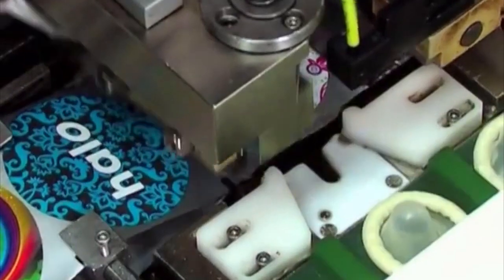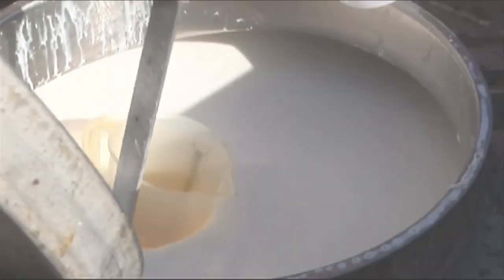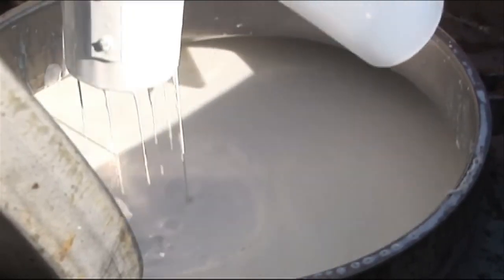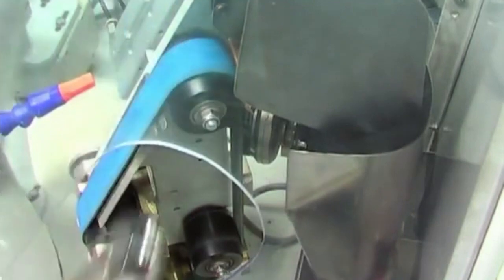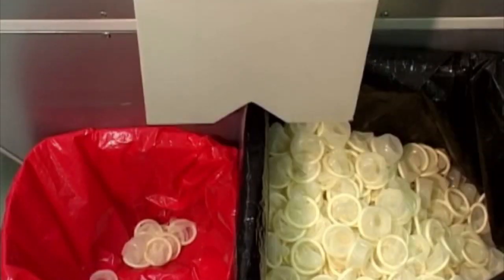Condoms are a means of contraception to prevent pregnancy or transmission of venereal diseases during sexual intercourse. Condoms are usually made of latex rubber and are applied to the male genitalia. Condoms began to be mass-produced for the first time in 1855, and their quality has improved since then.